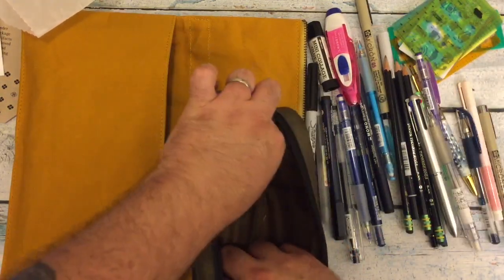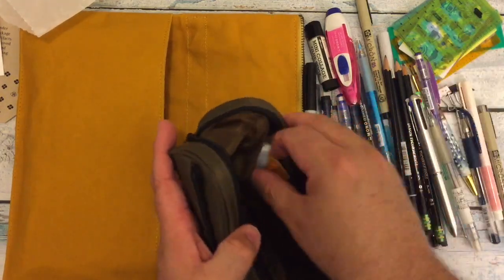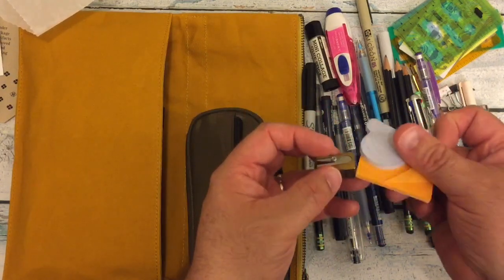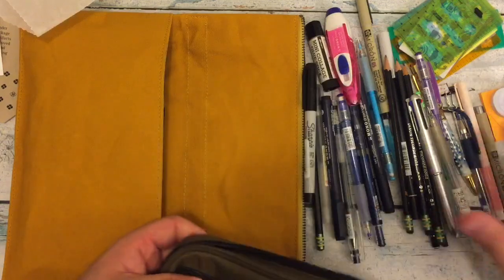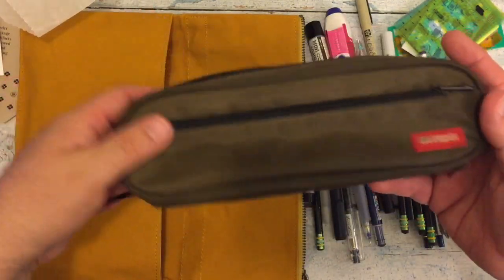I've got a couple of bookbinder clips, just in case. I've got some pencil sharpener, the Midori brass one, and some post-it notes. Okay, so I had all of that stuff in here. These Lahit Labs are amazing.